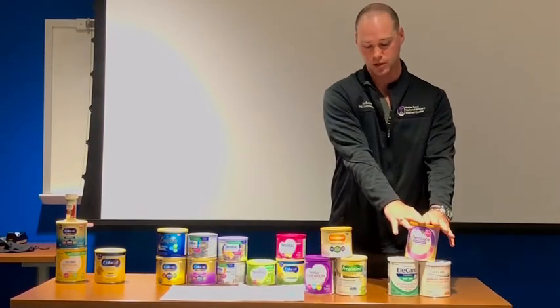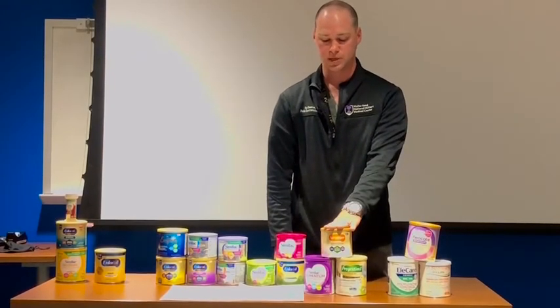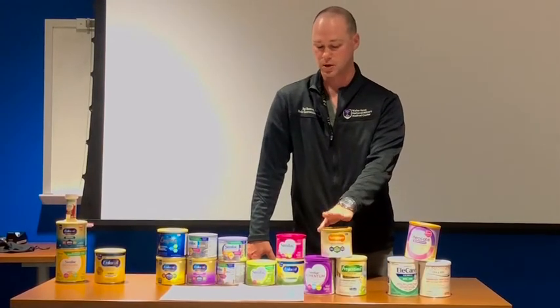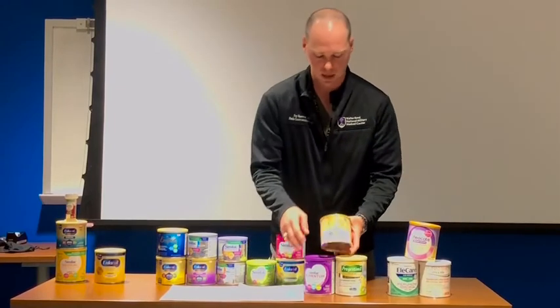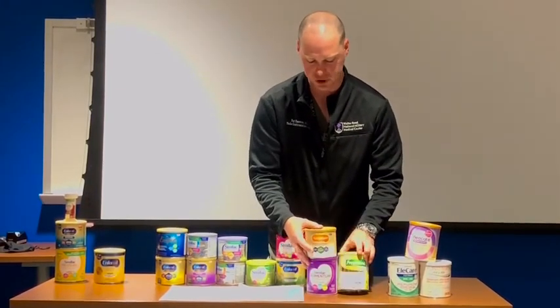So the smallest molecules we can see, and really what should be the mainstream of general pediatrics when you have significant reflux, poor weight gain, red flag findings, starting something like a hydrolyzed. And these come in the form of Nutramigen, Alimentum, and Pregestimil.